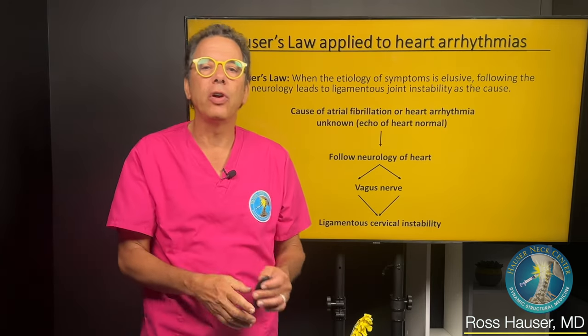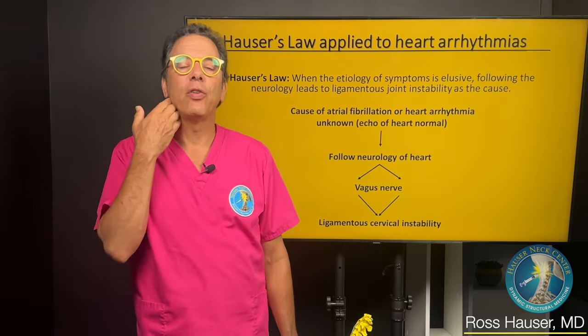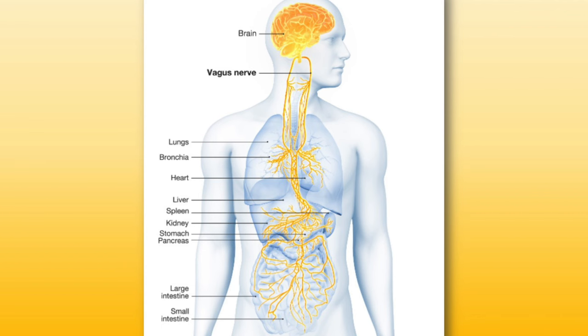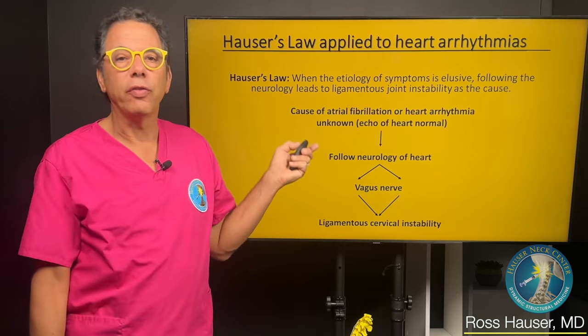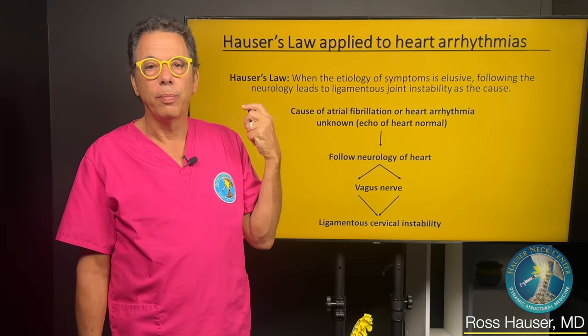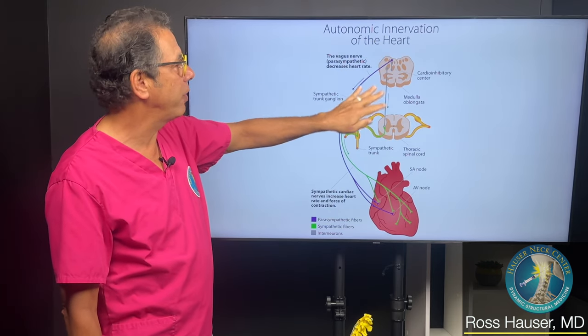Well, it turns out the vagus nerve is the nerve supply to the pacemaker of the heart. The pacemaker of the heart is the SA node. So if we think about it, the vagus nerve follows the anterior neck into the thorax, into the abdominal cavity. So ligamentous cervical instability is probably the cause of vagus nerve problems in the human body, including if the vagus nerve dysfunction, vagus nerve degeneration is causing atrial fibrillation, atrial flutter, ventricular arrhythmias, bradycardia, tachycardia.